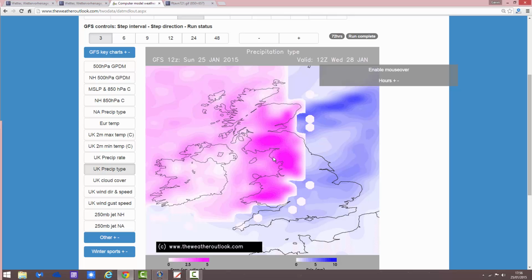But whilst it is snowing, it could be really quite heavy, actually. The colours are very vibrant there, so it may only be 20 minutes or so of snow, but could be very heavy for parts of Wales and Northern England on the back edge of this cold front. It just depends whether that cold air undercuts the front enough to pull this off.